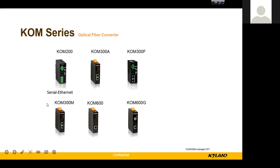We can focus on this one, KYLAND 300 and N. N here means simple management, which means that these devices can also have their own IP address and support the SNMP protocol. We can also integrate them into a network management system and manage the current status, such as the port status and the data flow status on the ports. It will be easier for the customer's maintenance.